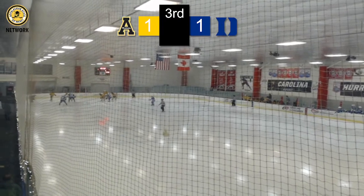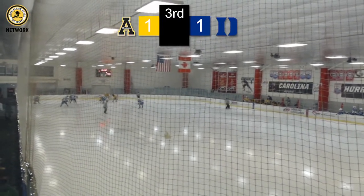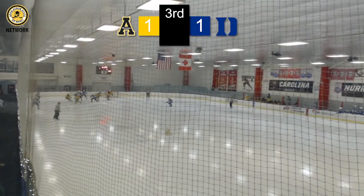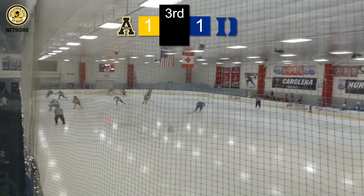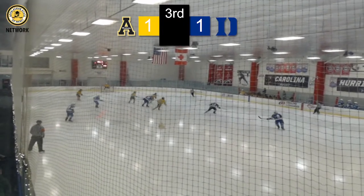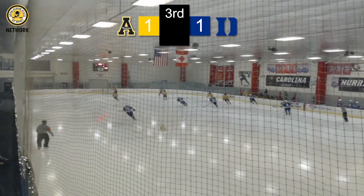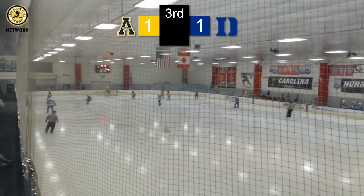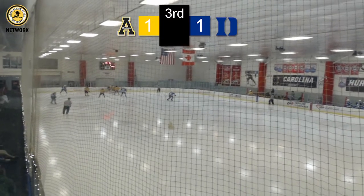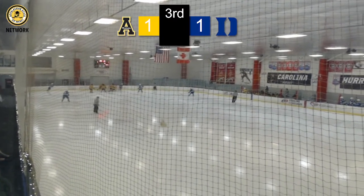So another power play for the Blue Devils here to start the second period. Had one that ended about 20 seconds left in the second period. That's a flip. Brady can't get to it. Mountaineers still can't clear it all the way down. And now the Blue Devils turn it in. Metzger lets this go all the way back to the point. Now behind the net, Gross.